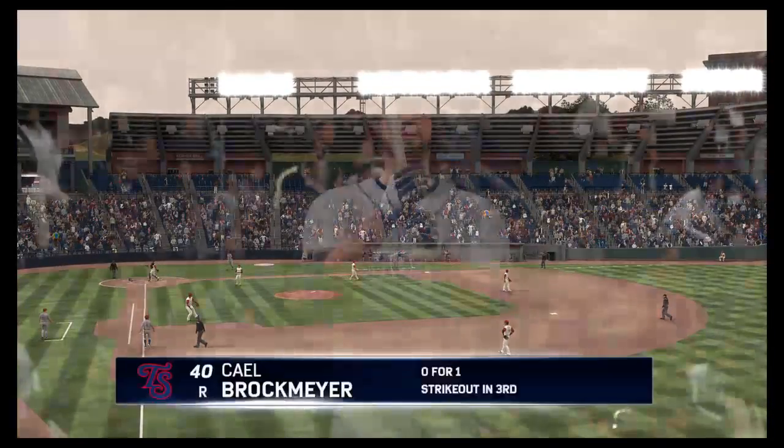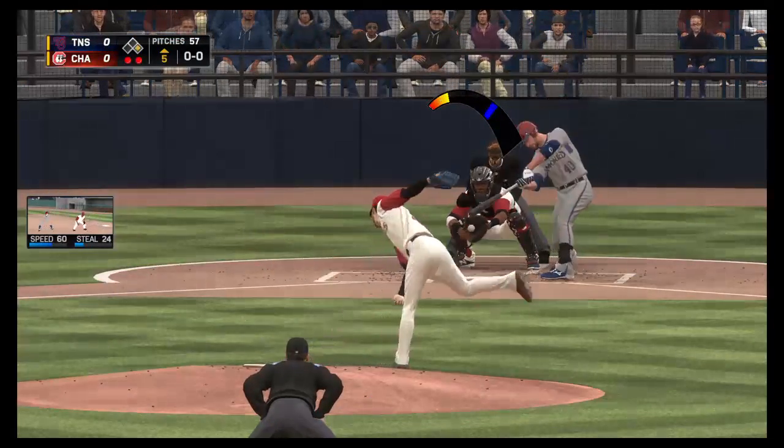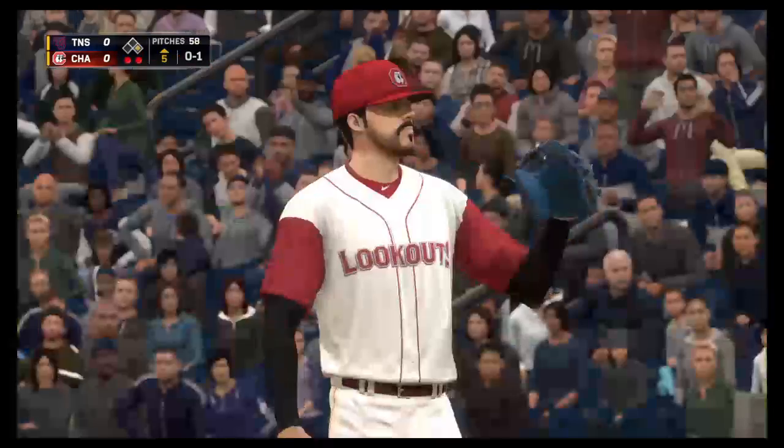Well, this guy's got good stuff. He held them in the no-hits for a long time. To get a little dribbler to start your offense going, though, that's a positive, believe it or not. Finally in the hit column.